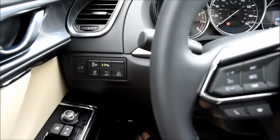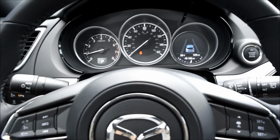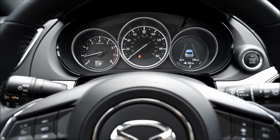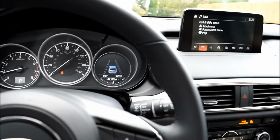It also has pedestrian sensing. I've not tested that one. I didn't feel comfortable with my wife behind the wheel and me walking in front of a moving car. She might actually gun it. Just kidding. All right, so let's look at the rear view.